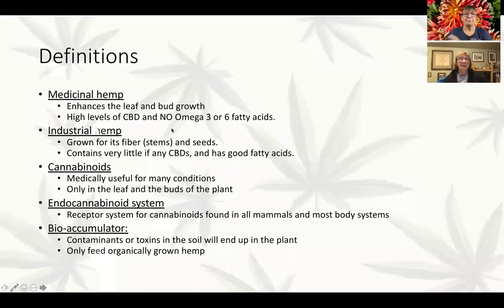And as I understand it too, when we started getting into petroleum products and they started creating things like nylon and stuff like that, they kind of pushed the hemp out of favor, I guess is the way to put it. Yes, and there are a lot of political things that have gone on in the history of hemp.